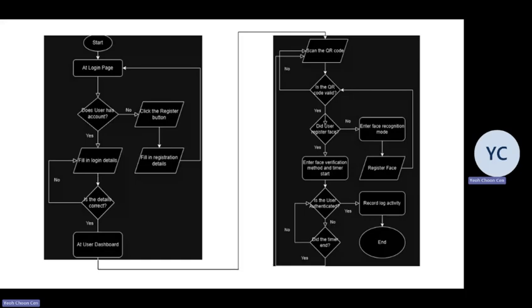The system checks if the user's face is registered. If not, they are directed to register their face. If registered, face verification starts with a timer. Successful verification authenticates the user and logs the activity, while failed attempts end the process once the timer expires. This ensures a secure multi-layered authentication process.